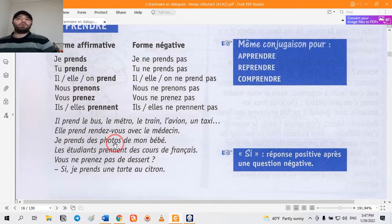Je prends des photos. Prendre des photos. You can write these phrases in your notebooks to review them all the time. Prendre des photos means to take photographs. Je prends des photos de mon bébé. I take some photos of my baby.